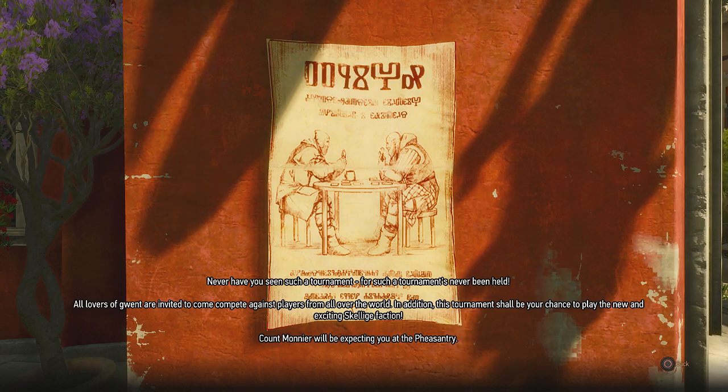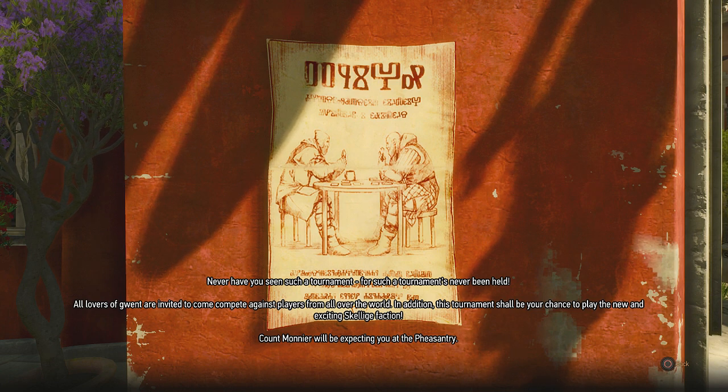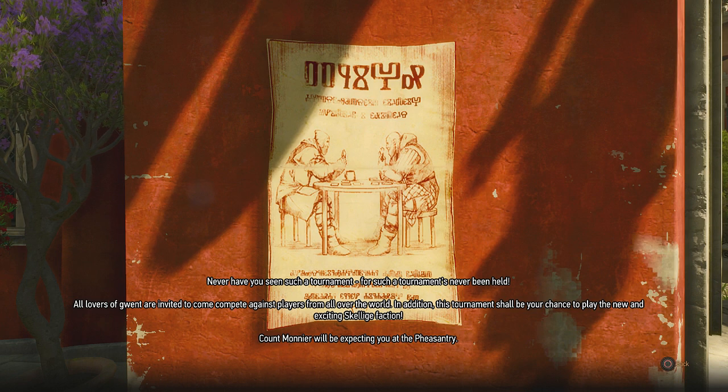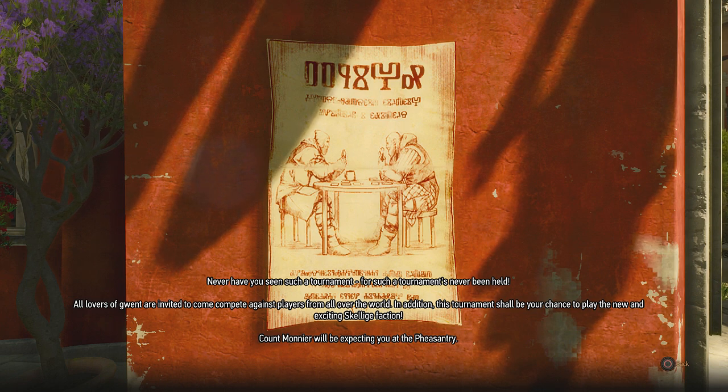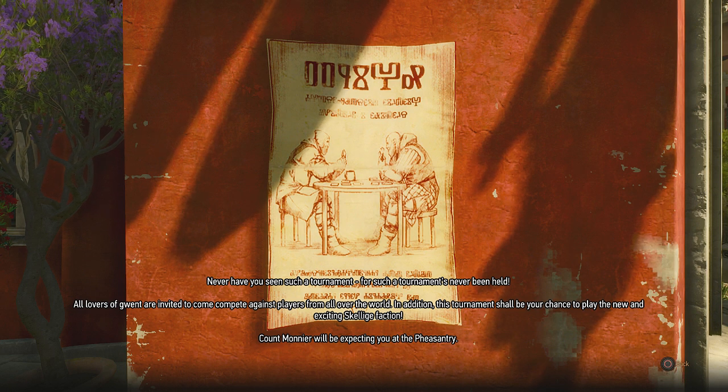Never have you seen such a tournament, for such a tournament's never been held. All lovers of Gwent are invited to come compete against players from all over the world. In addition, this tournament shall be your chance to play the new and exciting Skellige faction. Count Monier will be expecting you at the peasantry.